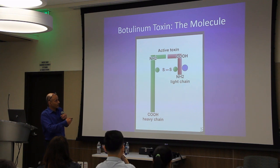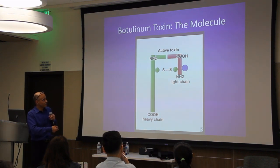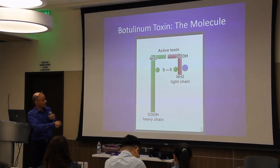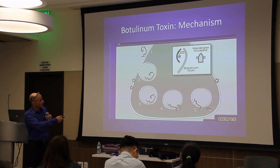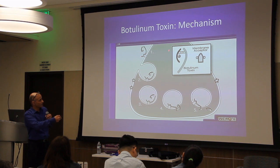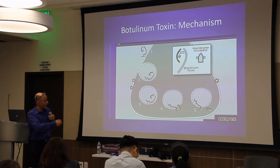Here's a diagram of the botulinum toxin molecule. You can divide it into two bits, a large bit and a little bit. And they both have different functions. The large bit attaches to the membrane of the axon. Remember, this is all nerve here. The muscle is down here on the other side. The big bit is what attaches the molecule to the membrane.